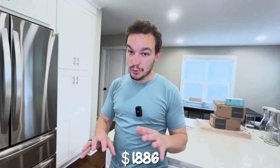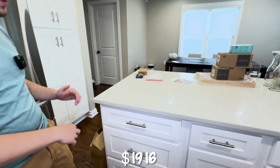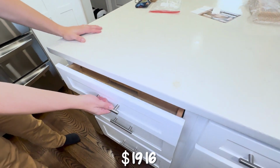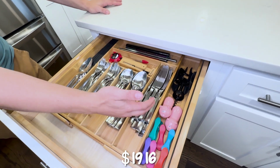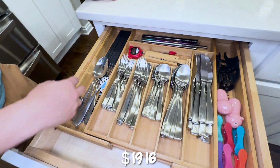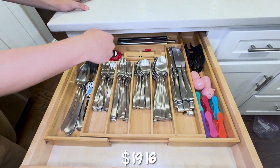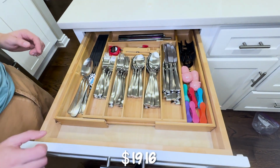Next up, if you have a drawer full of messy silverware like we had for a really long time, you're gonna wanna check out this silverware organizer. So let's look at this one. Inside of this drawer right here is the actual organizer. There's all of our silverware. You got the knives, both types of spoons, both types of forks, other little gadgets here and on the side back there, thermometers, straws, and chopsticks, all in this really nice organizer right here.